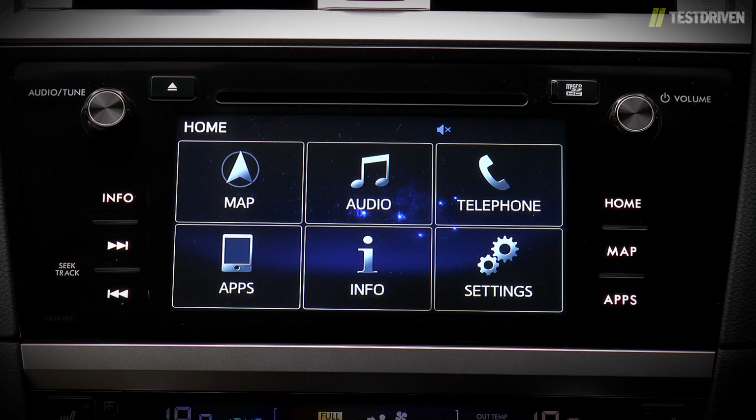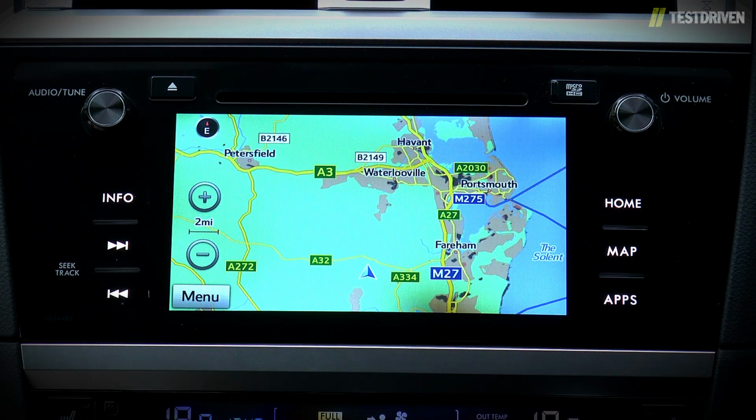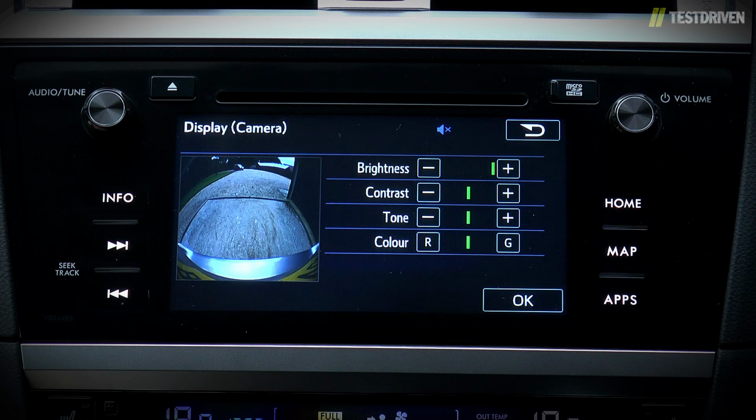Of course, the usual stuff is here too, such as Bluetooth connectivity, but there's also the ability to hook up with Starlink to your smartphone, although curiously there's no DAB digital radio. As standard, the Outback is equipped with a pretty decent navigation system too, with full UK postcodes, traffic information and the ability to calculate the most efficient route as well as the usual quickest, fastest and shortest, etc. Plus there's a reversing camera that gives a good view of the rear bumper, making it easy to hitch up a trailer.